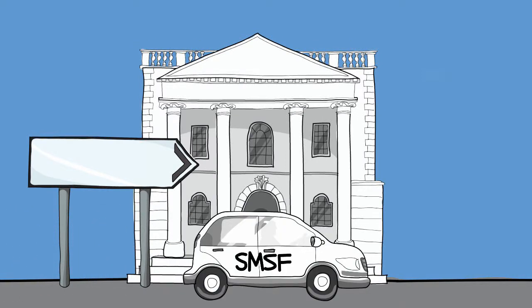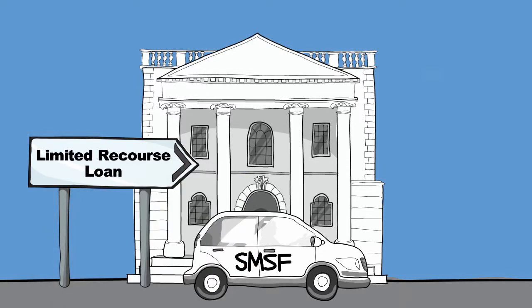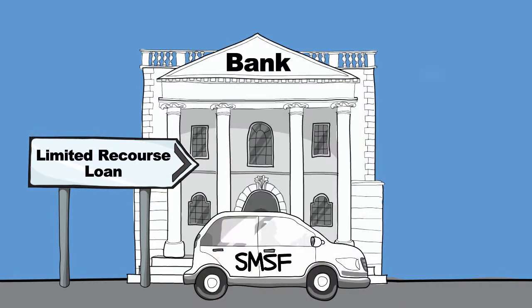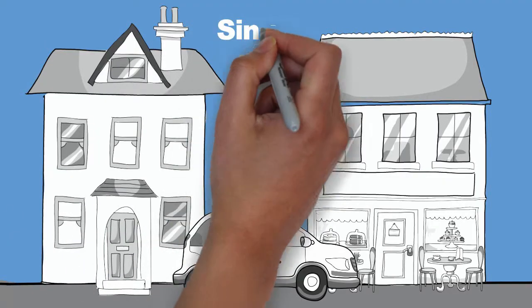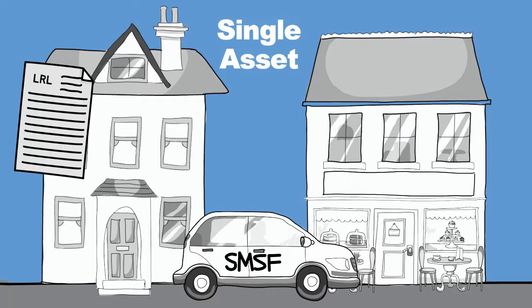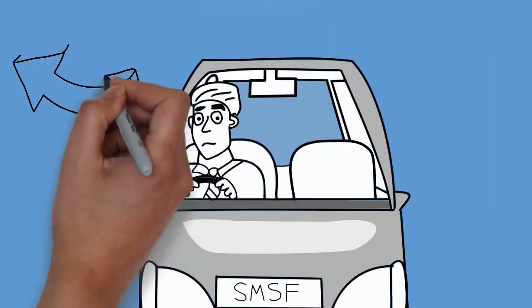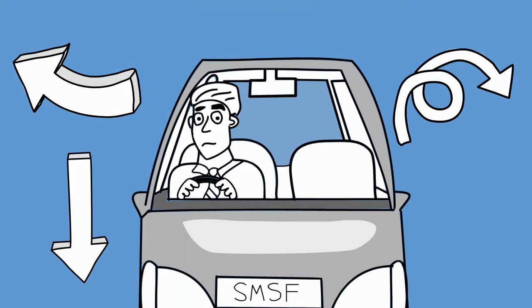The type of loan that must be taken out is called a limited recourse loan, and the finance can be provided by either a related party of the SMSF or a financial institution such as a bank. A limited recourse loan can only be used to purchase a single asset. If more than one asset is to be purchased, there needs to be a loan in place for each asset. This is where things can get confusing, and it pays to make sure that you seek our advice prior to signing a contract to purchase.